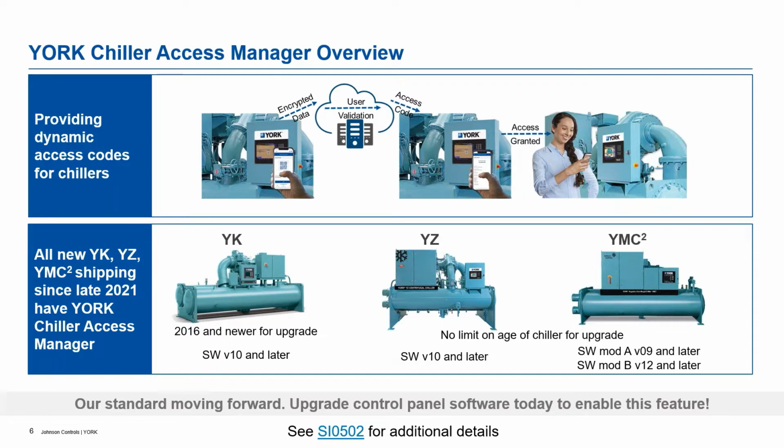A couple other points I do want to make here is that chillers do not need to be connected in order for your Chiller Access Manager to work. So we have great connected chiller service offerings. If your chiller is connected, that's wonderful. This has nothing to do with that though. Your chiller does not need to be connected for this to work.